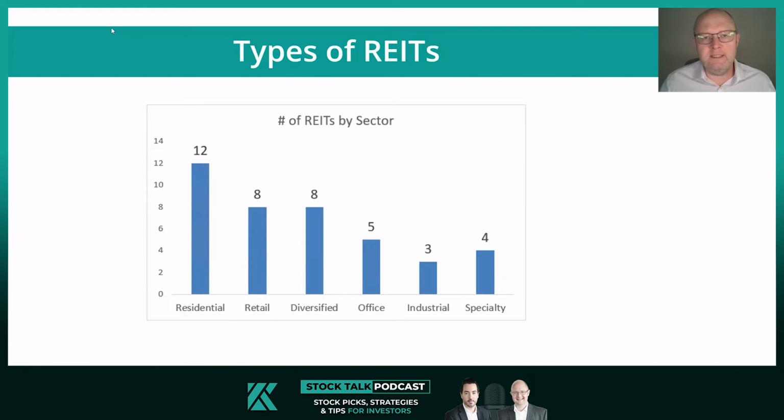Residential REITs are the largest category. These are apartments and some mobile home communities. Generally speaking, we like the residential REIT space because residential apartments are generally considered a defensive asset, regardless of what's happening with the economy. People need a place to live, so there is a defensive nature to that segment. Residential REITs also generally trade at a premium valuation relative to the others, but with good, strong fundamentals in certain regions in that segment.